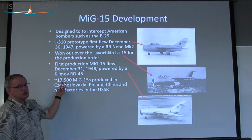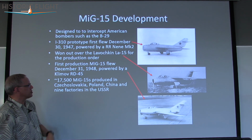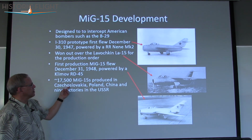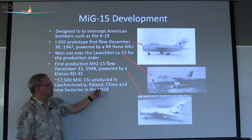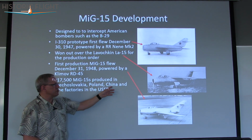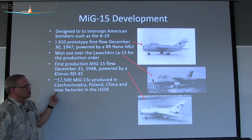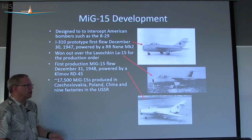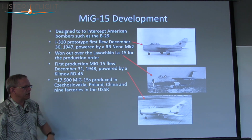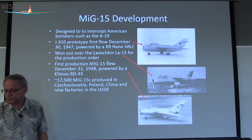And in the end, 17,500 MiG-15s were produced in Czechoslovakia by Avia, in Poland by PZL, in China, where Shenyang built 2-seat versions, though never the single seat, and then finally in 9 separate factories in the Soviet Union. The Soviets were so desperate to turn out these fighters in bulk that they had 9 factories scattered around the country producing copies of this aircraft that by and large didn't differ much.